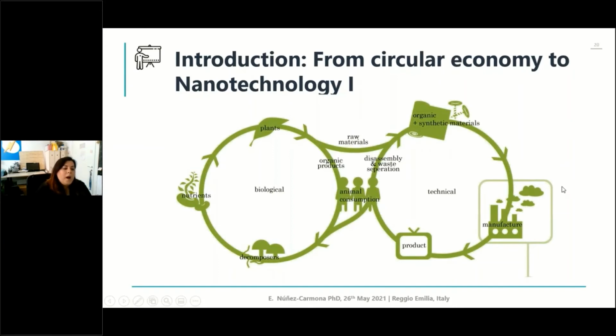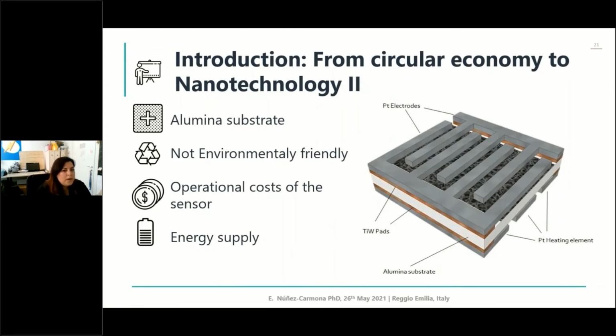So our sensor, as you have seen before, works very well, but has some points in which we can improve something. In this case, the one that impacts the most at the environmental level is the alumina substrate. Alumina is extracted from bauxite, a really stable mineral that creates perfluorocarbons during extraction. Perfluorocarbons have 9,200 times more harmful impact than carbon dioxide in terms of global warming. Apart from this, I said before that this sensor works between 250 and 450 degrees Celsius.